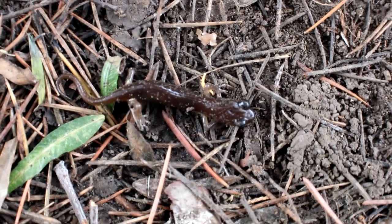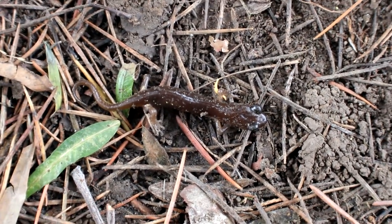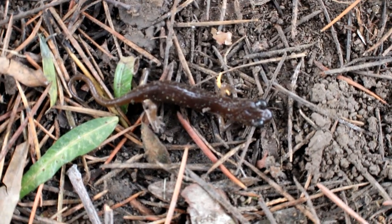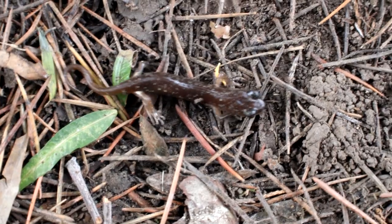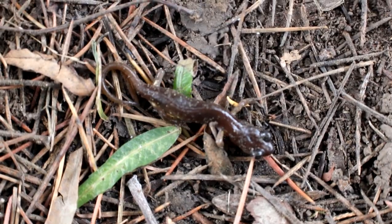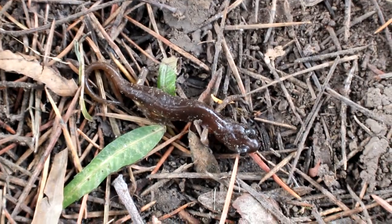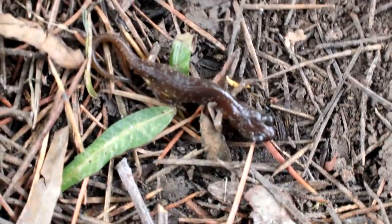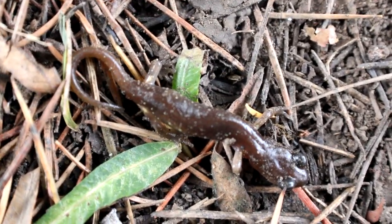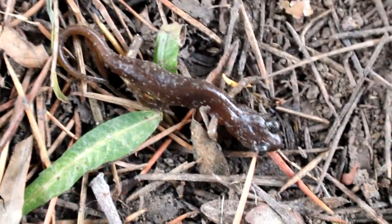Now this is an arboreal salamander, and this one is just a juvenile because it's really small. They're called arboreal salamanders because they stay in the trees, but you can also find them on the ground like how I did. What's really cool about these salamanders is that they have a prehensile tail, which they can use to support their body weight if they're on a branch or something. And this one, since it's a juvenile, has some white speckling on its sides, if you can see that.